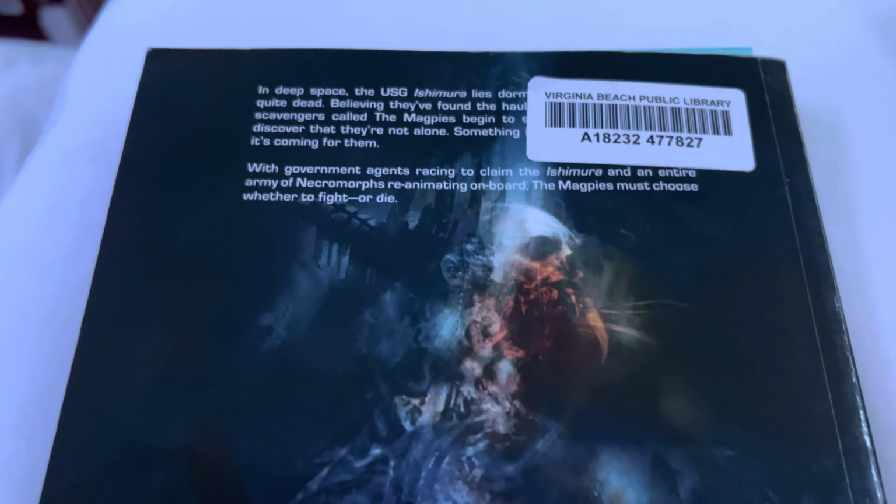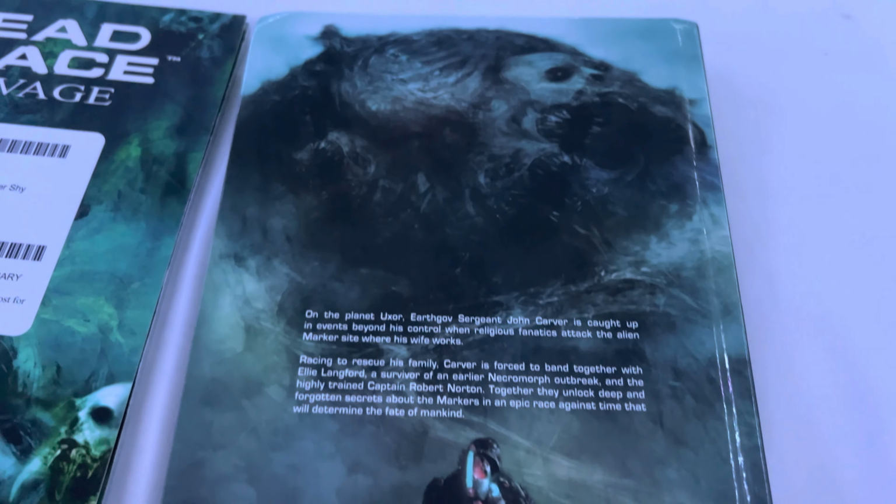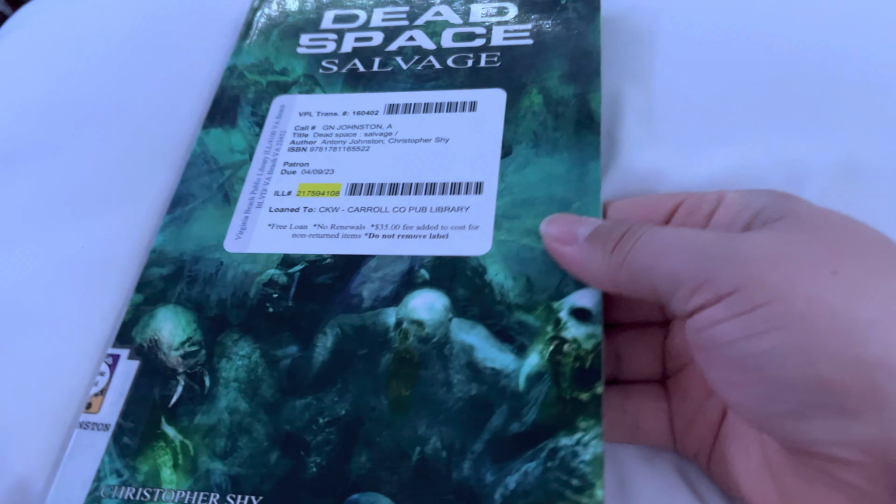Great art throughout. Of course, that's cut off because of the sticker. But yeah, these are crisp and clean. This is soft cover. This is hard cover. Here's the back of that. Great art. So, in Salvage, it follows the Magpies who encounter the Ishimura. And, man, this is some wild stuff.